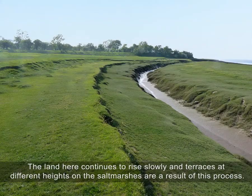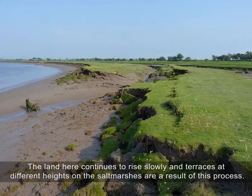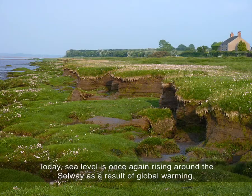The land here continues to rise slowly, and terraces at different heights on the salt marshes are a result of this process. Today, sea level is once again rising around the Solway as a result of global warming.